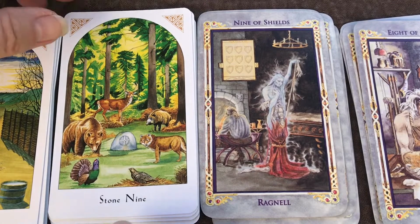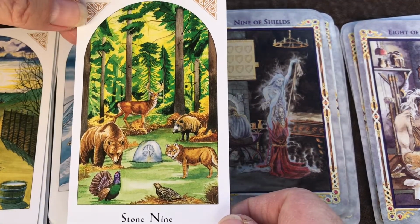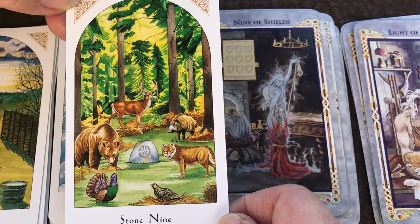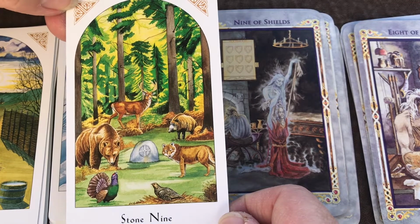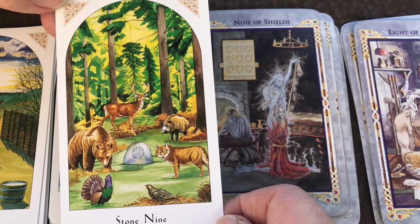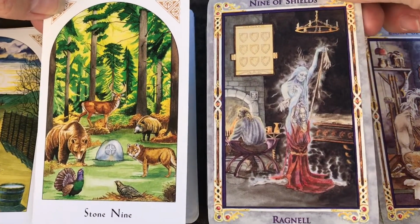Alrighty, stone 9. I love, love, love this. Everybody I've seen that has reviewed this Arthurian deck just absolutely adores it. Stone 9. Just beautiful. The land of plenty where all the animals are living harmoniously. 9 of shields.